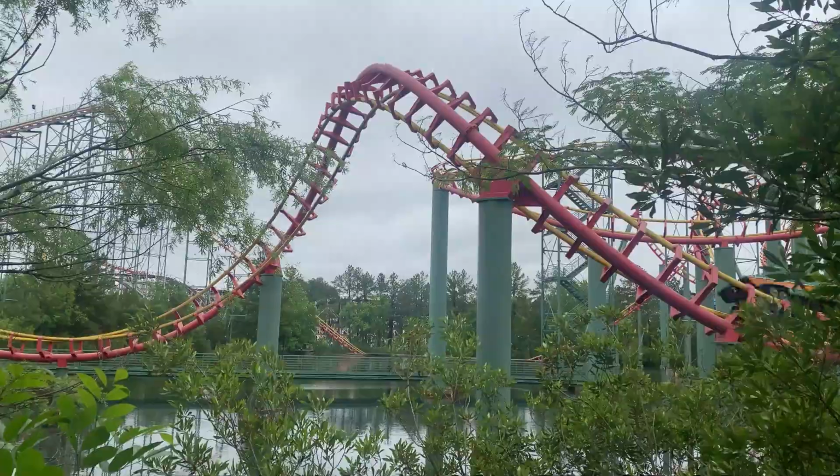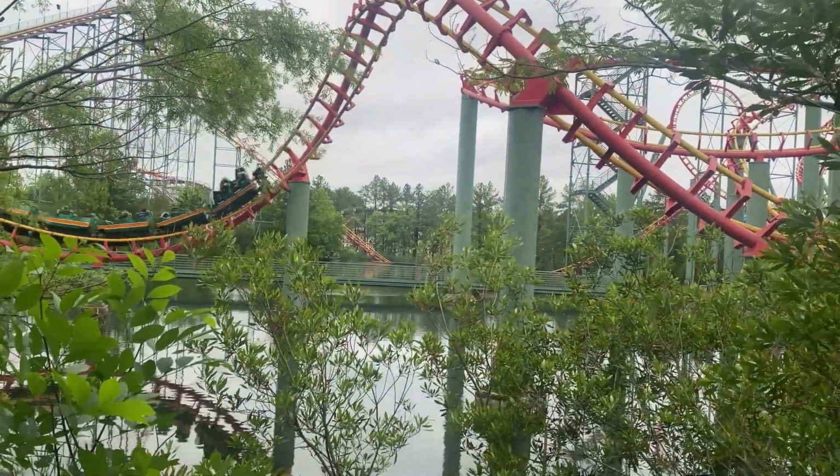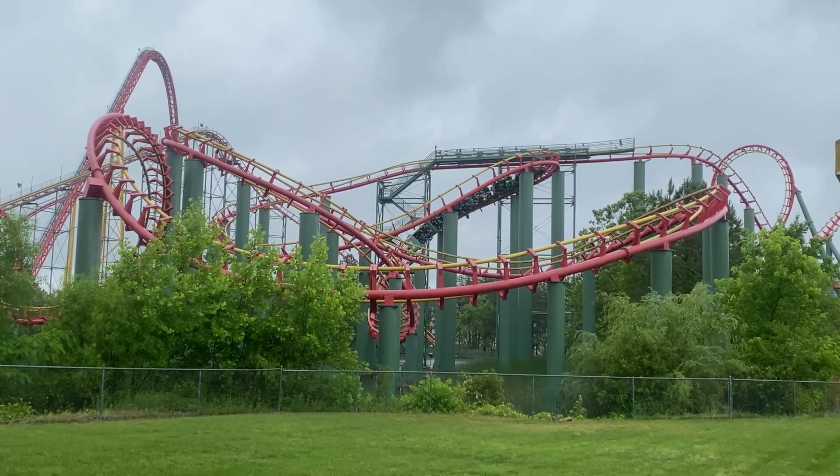Anaconda is the park's classic aero looper. It's got that amazing setting right over the lake, and I didn't think it was as rough as a lot of people make it out to be. I sat in the back car and I thought it was fine.